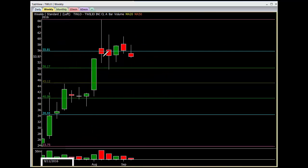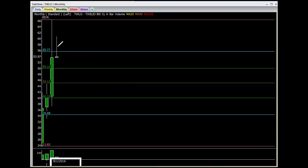This is a new issue, so at this point you came down, you're chopping around sideways. It is starting to break down. $50 is your first level, 50 or 45, and then 40, and then we'll see how this reacts as it's coming in. Monthly, there's definitely nothing other than a little topping tail here, but it's not a true topping tail. But hey, if this thing comes in, that tells me we're going to have lower prices ahead on Twilio.